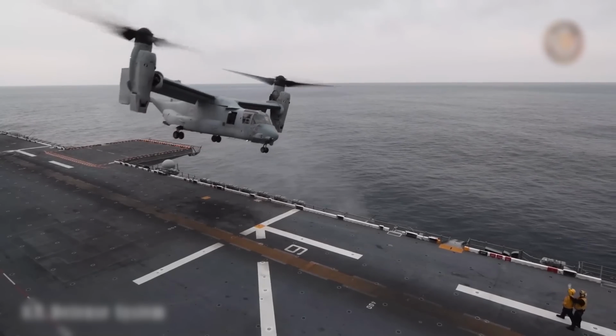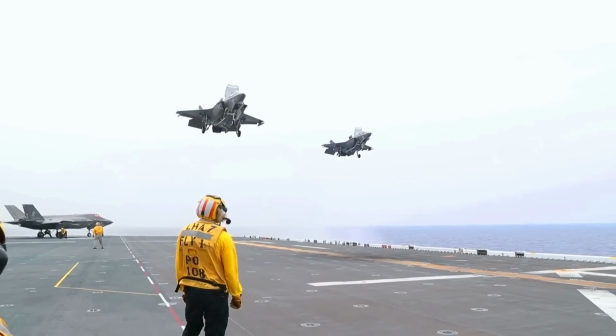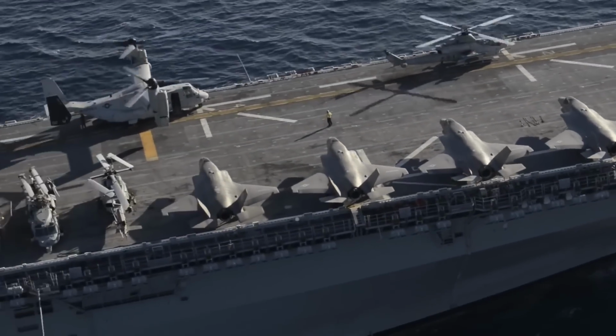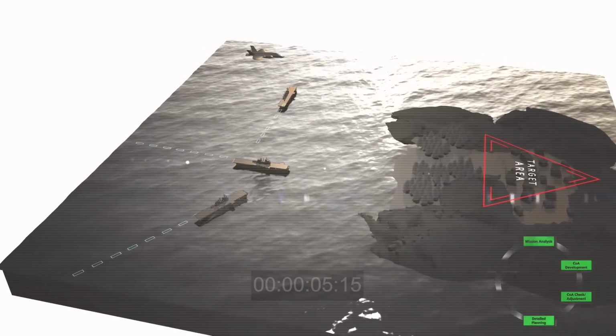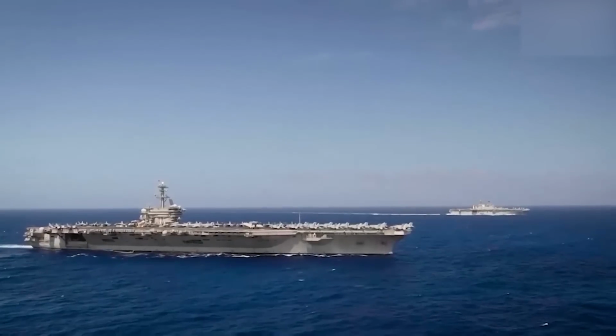Interestingly, if the Ospreys are removed from the deck, the carrier can house 3 times as many F-35Bs, significantly boosting its combat potential. The exact aircraft composition on an America-class vessel is tailored to meet specific mission requirements, showcasing its remarkable adaptability and strategic flexibility.